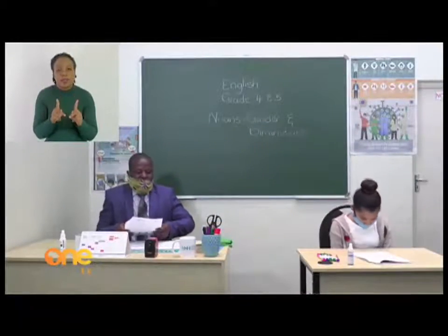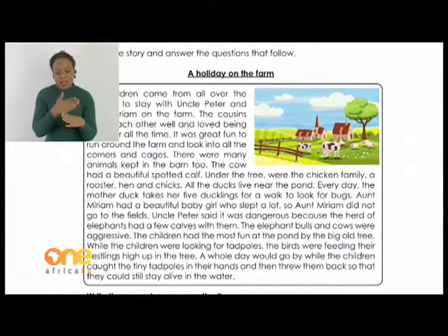Let's turn our books to page 8, activity 5. There, we have a comprehension, but our comprehension has a lot to do with today's lesson, where we are talking about diminutives and gender. I would like to give you another skill to help you understand comprehension passages. What I do is read the topic first. Our topic is a holiday on the farm. Then I jump to the questions given about the comprehension. This will make it easier for you to understand the comprehension.